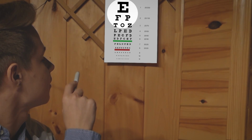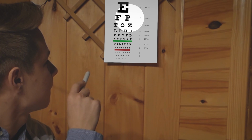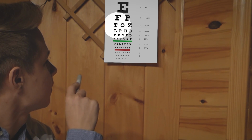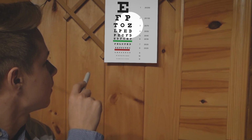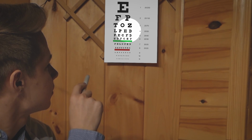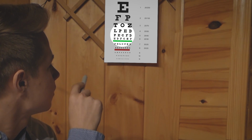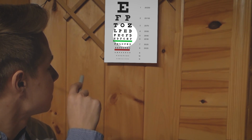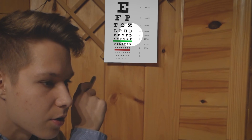Alright. Okay. 4th row. Okay. 5th row. Very good. All right.